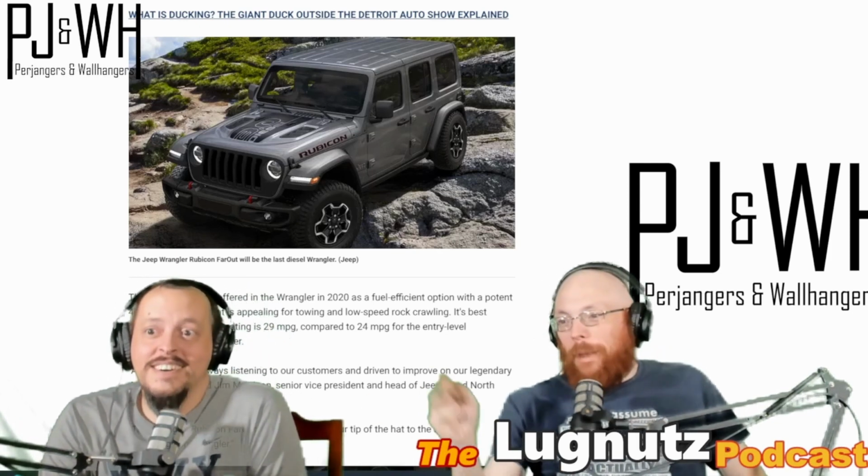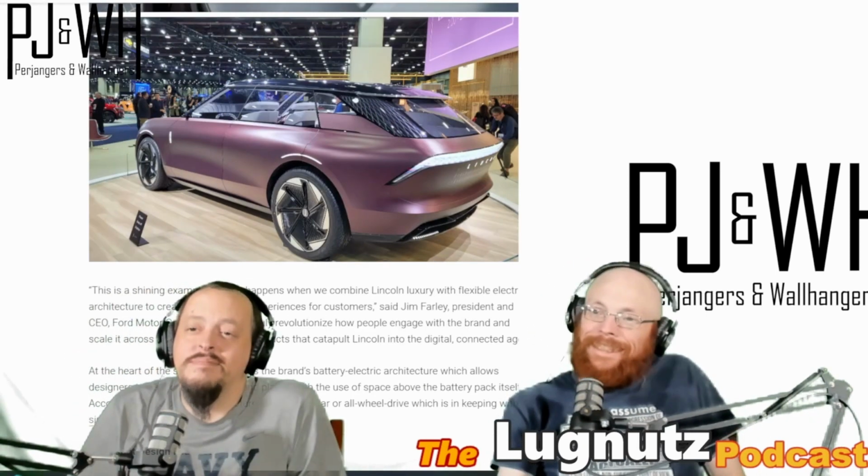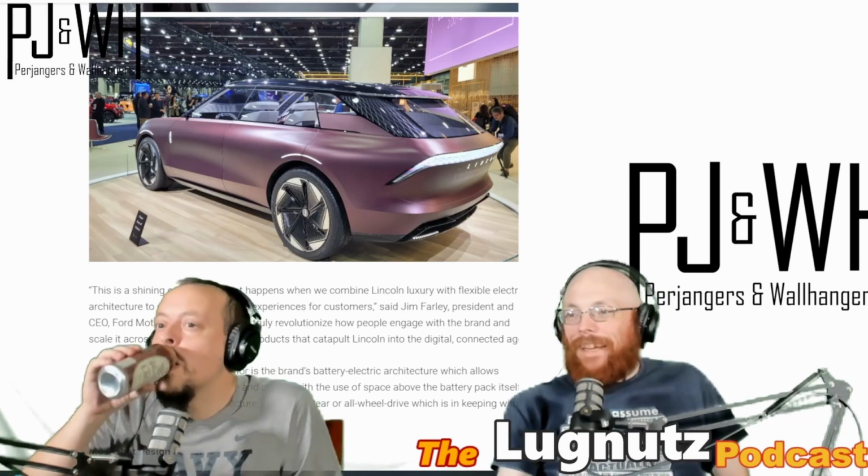Let's talk about the story you're trying to pull up with Lincoln. This is the latest concept car by Lincoln. It's an SUV, if you can't tell. I think it's a great color.